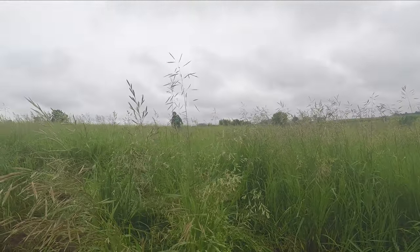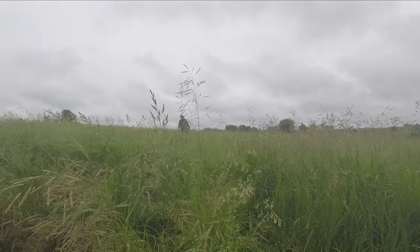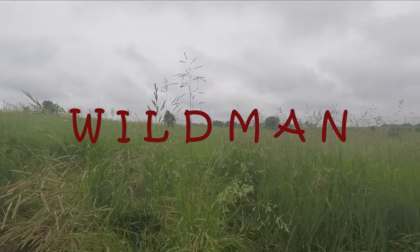Popcan Dan's over there fighting through the brush like a wild man. A wild man, Popcan Dan.